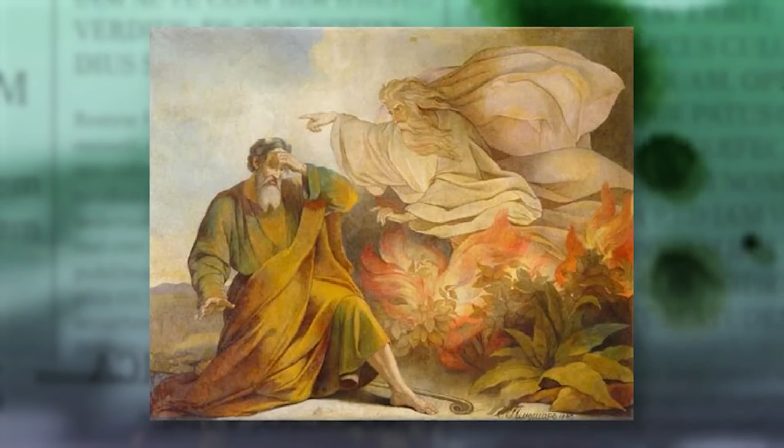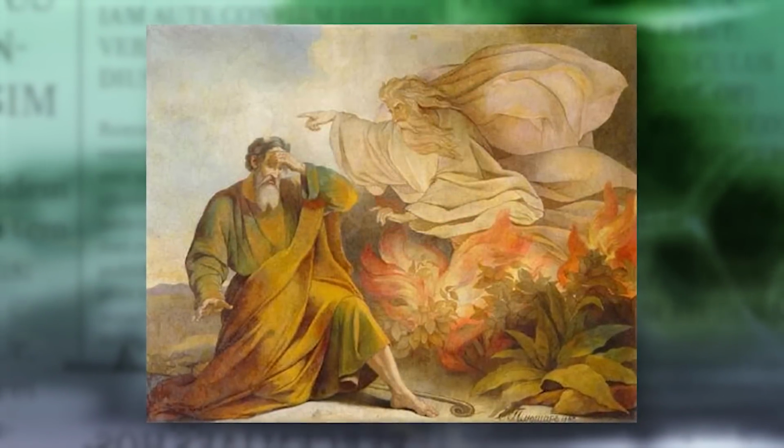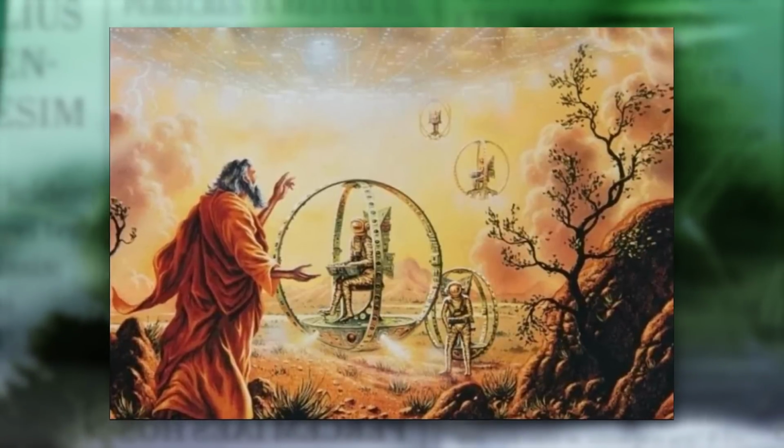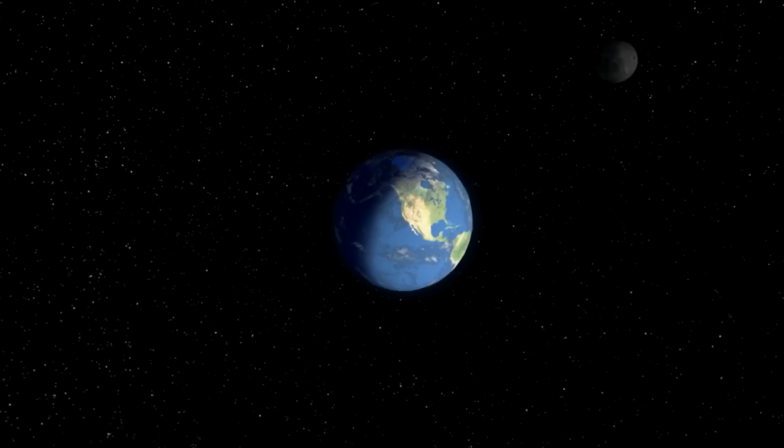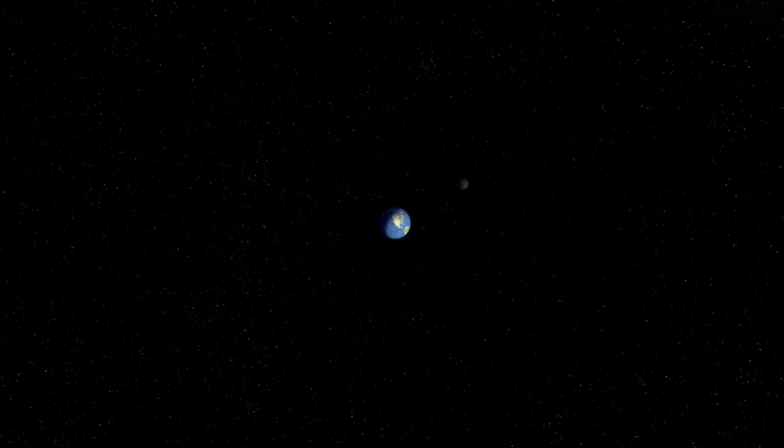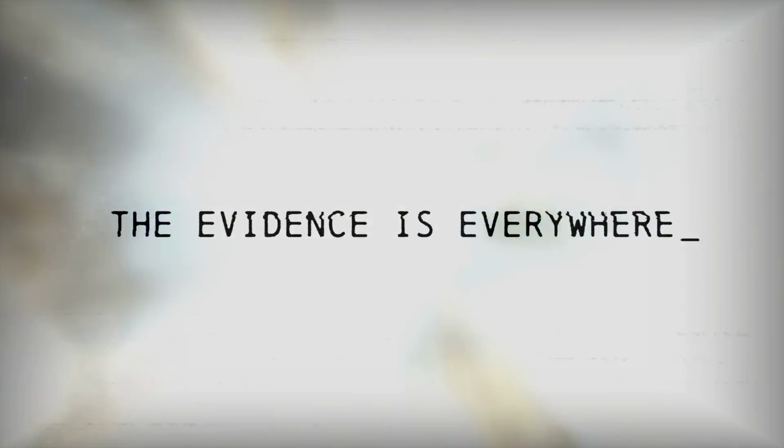Did the old prophets actually meet angels on top of mountains? Or were they highly intelligent beings from a galaxy far, far away? Today, we're taking a look at 3 well-known sightings of UFOs. Because let's face it, we're not alone, and the evidence is everywhere.